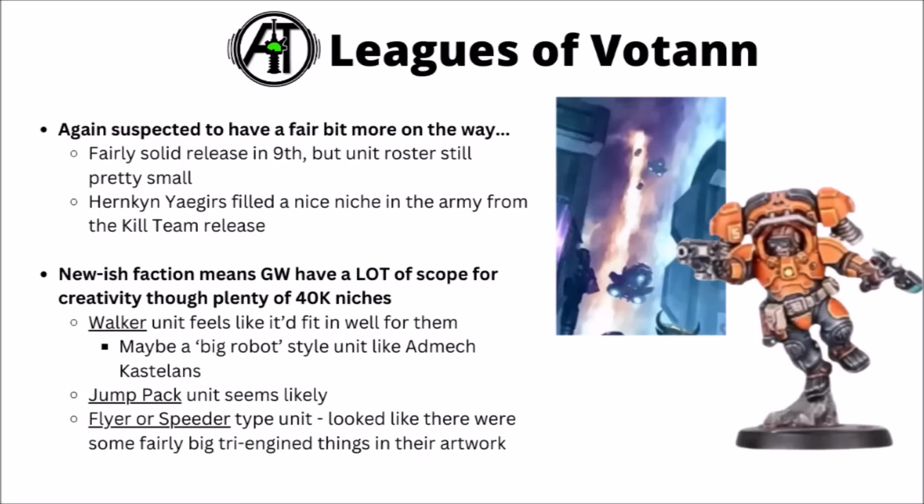As the other army that came out in 9th edition and felt like they didn't really get their entire range, the Leagues of Votann again are heavily rumoured to be getting a good release wave this time round too. I felt like the amount of kits that they got was at least fairly good in 9th edition, a bit more impressive in number than the World Eaters anyway, even if they did get their Primarch. And since then we have had one expansion to the army in the Hernkyn Yaegirs, quite nicely filling the infiltrate role with their Kill Team release.